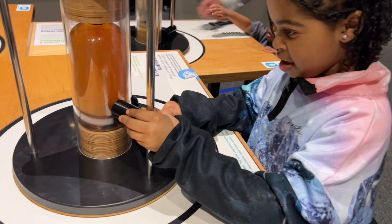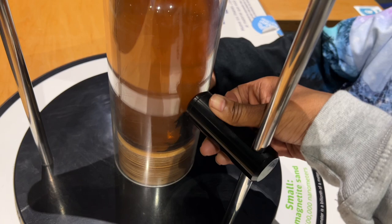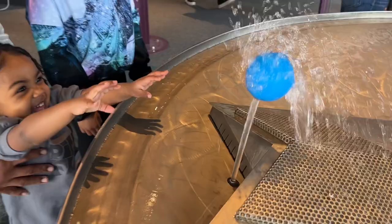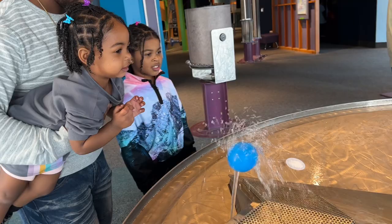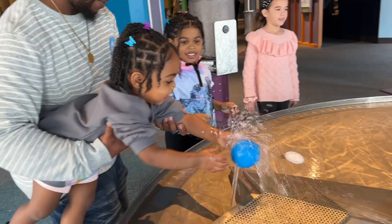What is that? I think it's like something like... Oh. Yeah. It connects. It's like a magnet, but you gotta hold it so that it can get on there. You gotta go slow. Wow. Is it cold? Touch the ball. Grab it. See? Grab it. Alea, you want to do this one? Okay.